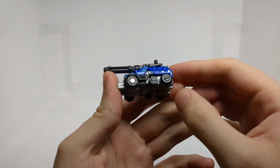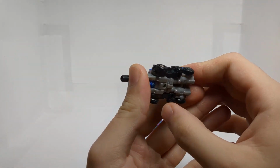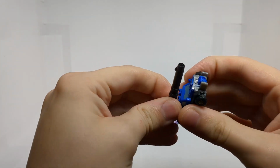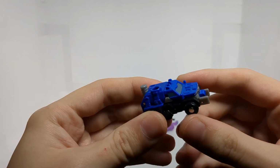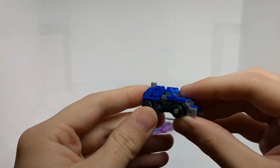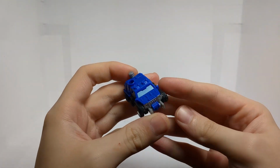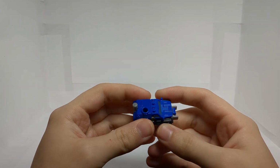cool. The wheels do spin. These ones don't spin very well, but these ones spin a little bit better up here at the front. And we do have a lot of pretty nice detail. I'm just gonna pop the gun off right there. And we get some more detail going out throughout the figure itself. We got these giant thrusters in the back. But yeah, it's a very, very nice looking figure. It's just a Jeep with more detail on it, so that's pretty cool.